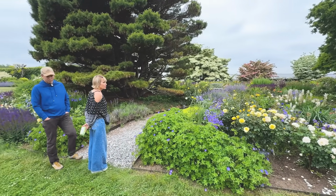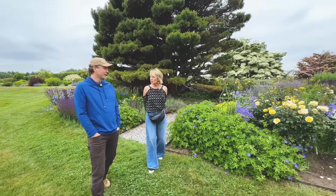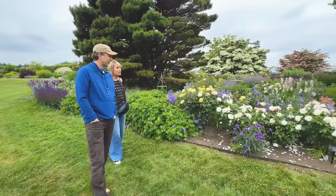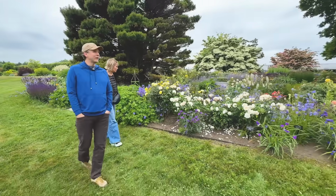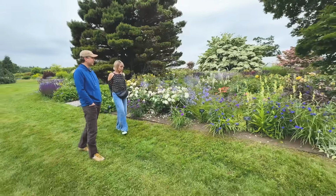We'll never be accused of being a super progressive nursery because we like the classics. And the classic English gardening type of things, that's a little bit our heritage.